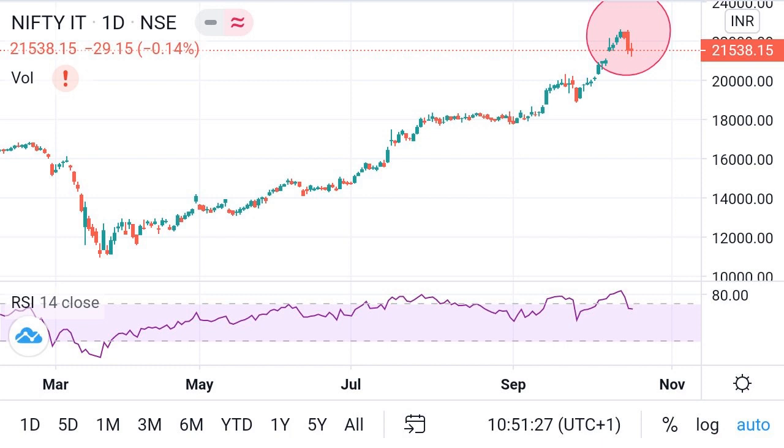RSI is also in highly overbought territory, and as we have indicated, the USD INR is seen as forming an ending diagonal pattern, and it might get stronger and stronger in the coming weeks, coming months, which can put pressure on the IT sector. That means the IT index might come under pressure, and IT stocks might come under pressure. So definitely, I would just like to highlight some points. IT stocks such as Wipro, Infosys, TCS, Mindtree, Tech Mahindra, HCL Tech, almost all these stocks from the March lows have doubled from this particular low.